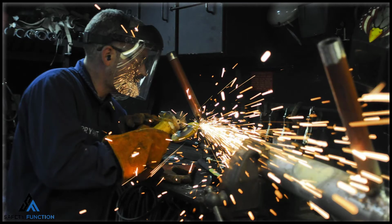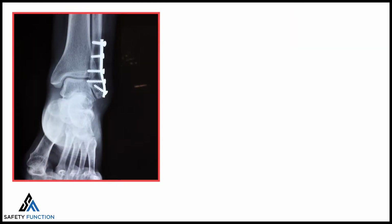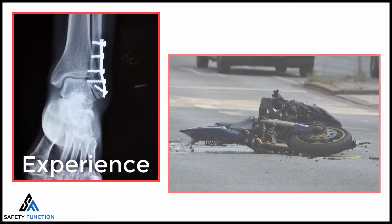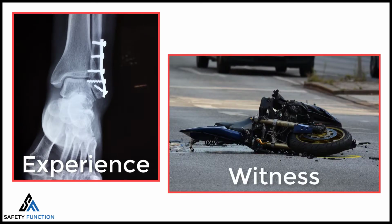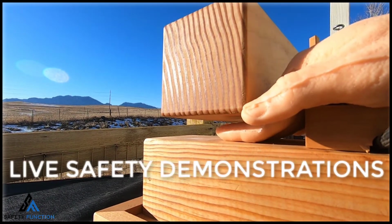In addition to developing those skills, it's important to address the psychological side of risk perception and tolerance. We become keenly aware of potential hazards and the severity of injuries when we experience an injury ourselves. Our awareness is also elevated when we witness an injury. To provide the same dramatic outcome without causing actual injury, there's another highly effective way to ingrain these lessons and increase our awareness, using live safety demonstrations.